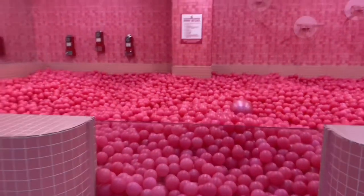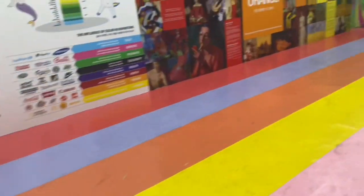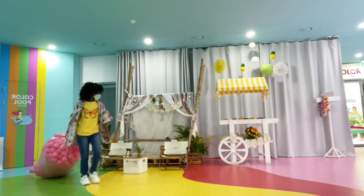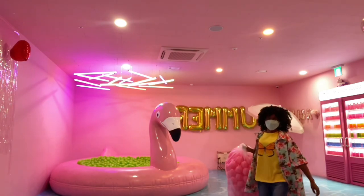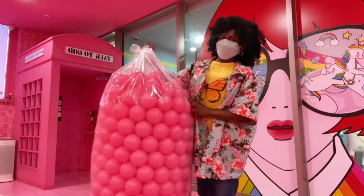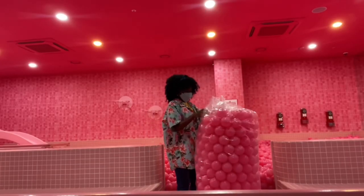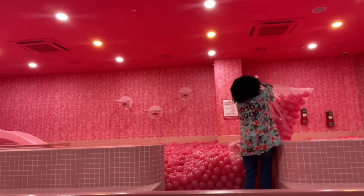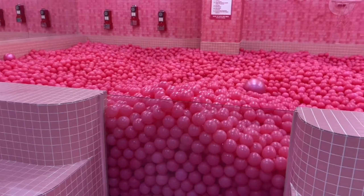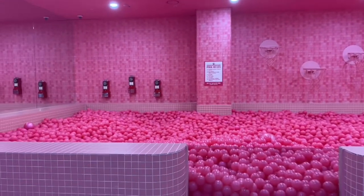Better, right? So now that I've cleared them, I need to just get a bag of new bowls to fill in. They've got new shiny balls. I think it's all ready.